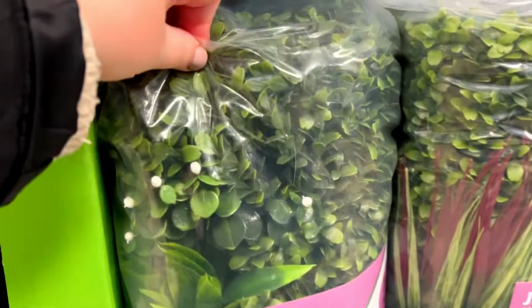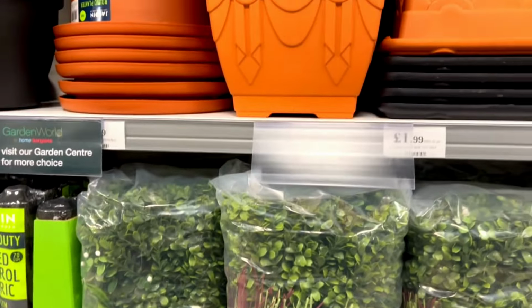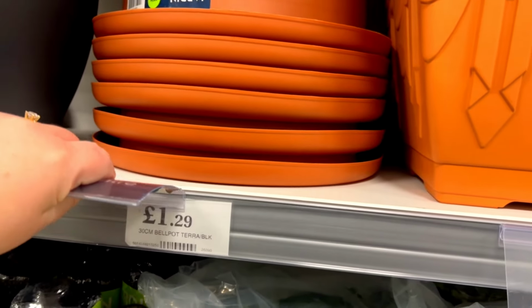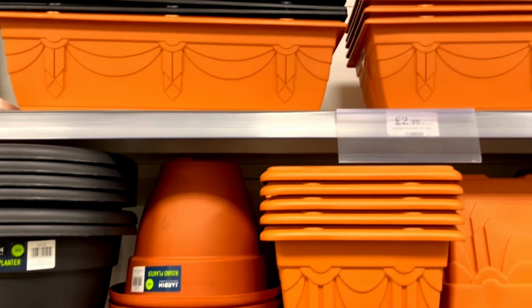And also, if you have a wall which you don't like, they have these green panels, and they started at £7.99, and they have two designs and styles. And how great a price are these plant pots? They actually start at £1.29 for a more basic style, I would say.